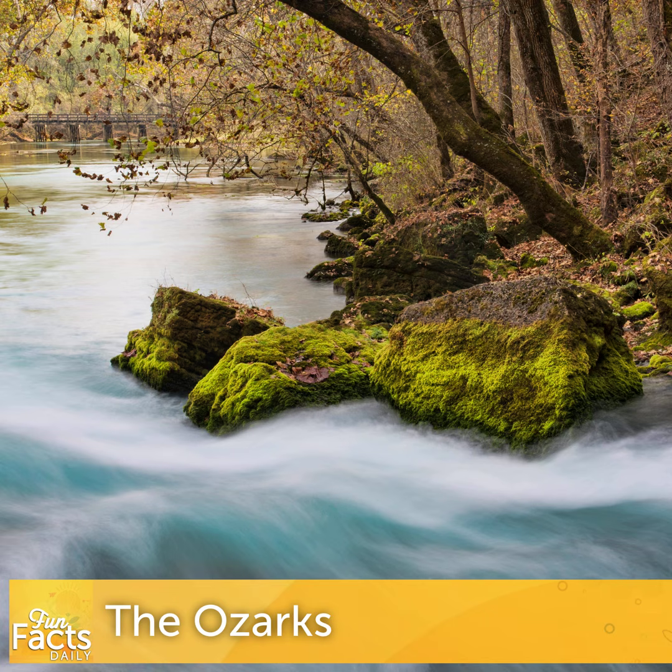Number 4. Missouri is officially the Show Me State, but unofficially, it's known as the Cave State because it has more than 7,500 documented caves.